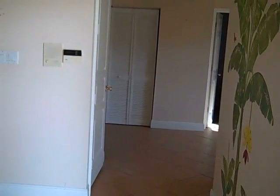This is the first floor. I'm not sure if this is insurable or not. It has a wall air conditioner, which is unusual. Large living area here. You could probably do everything but put a bathroom down here or a bedroom. And you could use it for recreation.